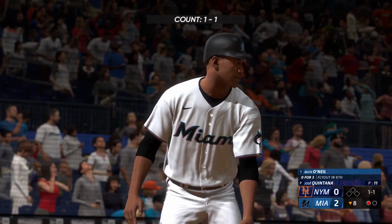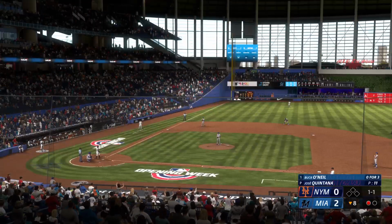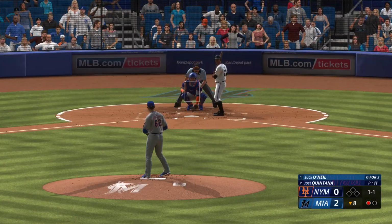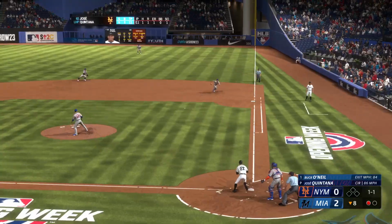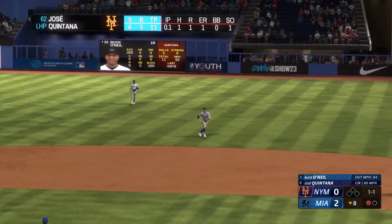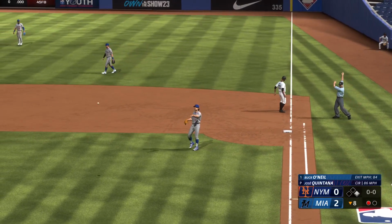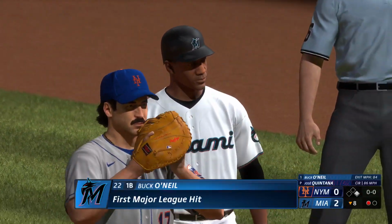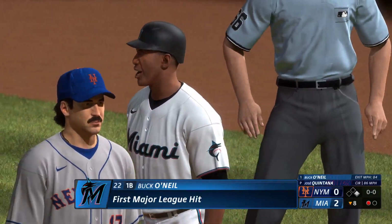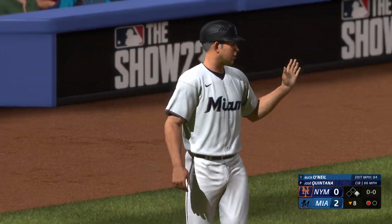Now it's the Marlins leadoff hitter, Buck O'Neil. It's interesting, he plays kind of a power spot defensively, but runs pretty well. So when you're looking at that position, you're not expecting someone that has maybe above average speed, but he does. To first, but it pulls him off the bag. Buck O'Neil with his first major league hit, and this is a moment I'm sure he'll never forget. Congrats.